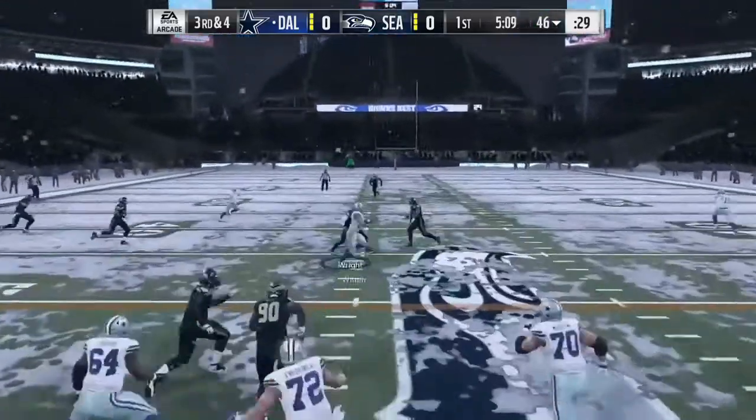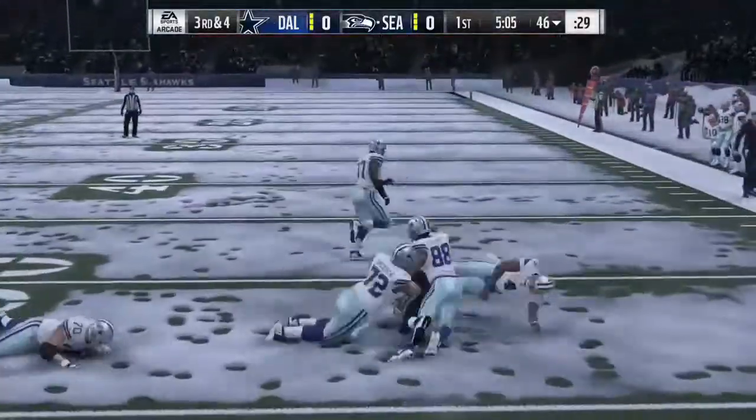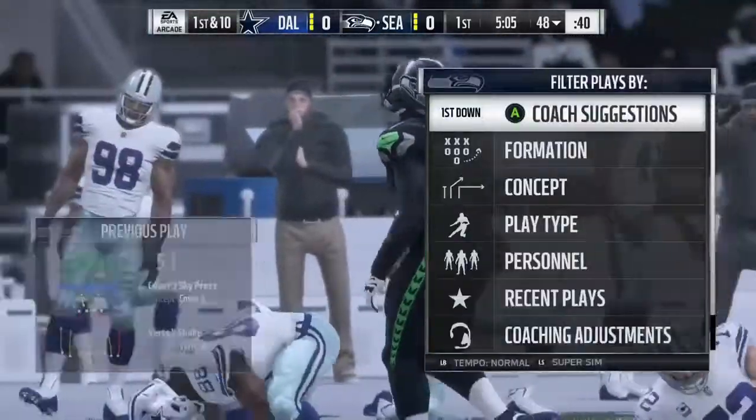Prescott from the gun on third. Complete to Jason Witten. And he lost the football. And his guys are going to take over at their own 48-yard line.